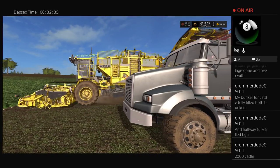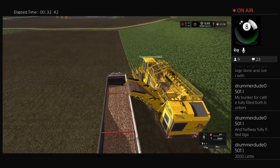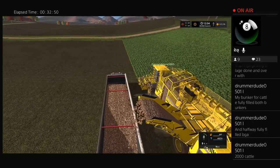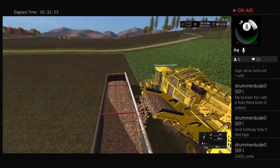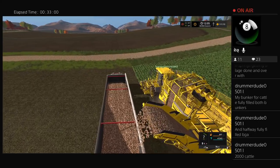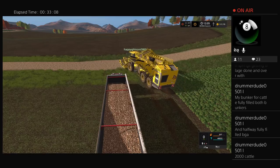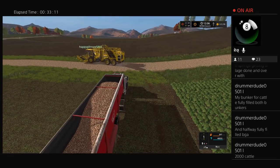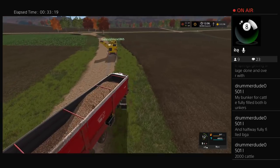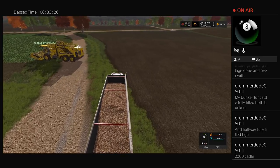2,000 cattle. Holy buckets. That's a lot of cattle. You just shut off the helper once you get up to the end of the turn? Yeah, then I just make my turn and then start the GPS again. That's what I've been doing. That's a lot of cows. That would be a lot of manure, too. Yeah, especially if you had to muck it out yourself.